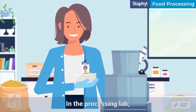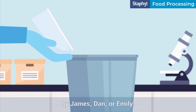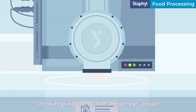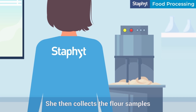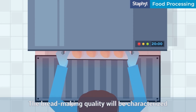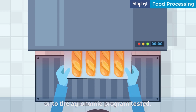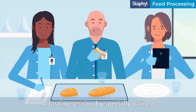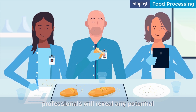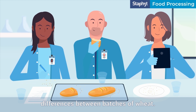In the processing lab, Anna receives the wheat samples harvested by James, Dan, or Emily. She will grind the grain, sample by sample, to produce flour. She then collects the flour samples to make bread. The bread-making quality will be characterized and added to all the data specific to the variety or to the agronomic program tested. A tasting session by specially trained professionals will reveal any potential differences between batches of wheat.